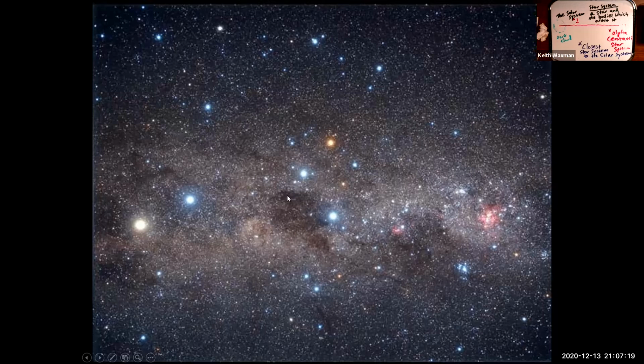Here are places where there's dust, like iron dust and carbon dust blocking your view. So there's so much out there. If you take a picture, you can really get the colors. With your eyes, you can't see the colors.